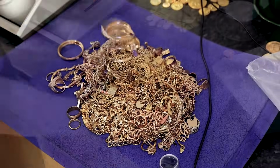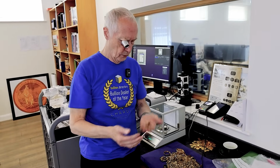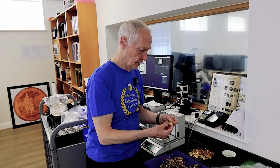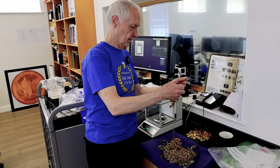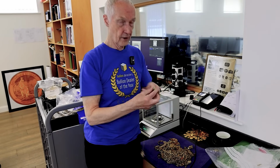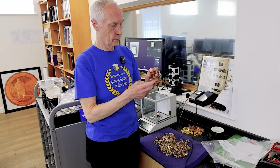Oh, what a mess. Yeah, we've got things like a nice little curb Albert chain in nice condition. Somebody would probably love that for a piece of jewellery. Got a nice hollow locket. They're quite expensive to make and quite expensive to buy when you want them. Hey, we've got a charm bracelet here, tangled up with everything else. Charm bracelet with a £1 note in it, a 10 shilling note there. Yeah, there's some people who would love that.